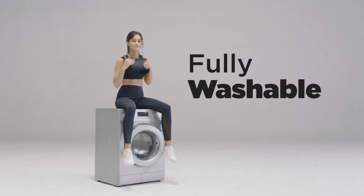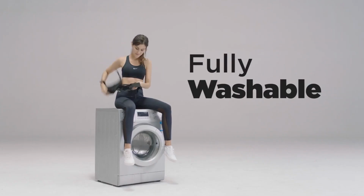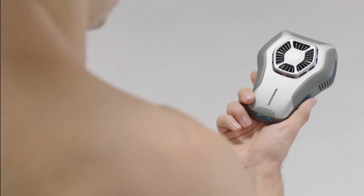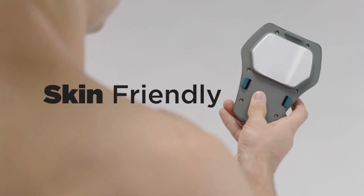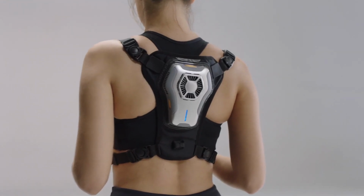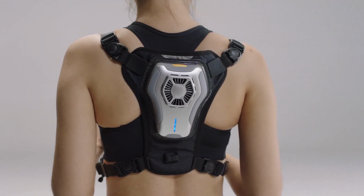The super cooling device is assembled on the carbon fiber board on the back with a knob for quick disassembly and removal for washing. The vest is made with special stainless steel with high strength and cooling transmission ability that can have direct contact with the skin. You can wear it alone or with a t-shirt on top as you wish.